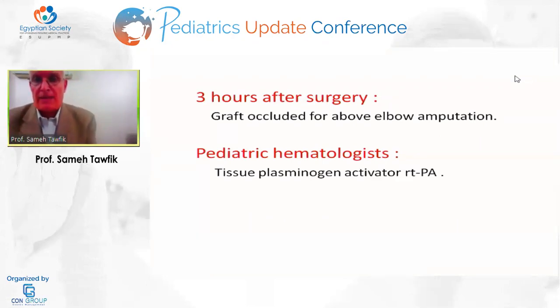So I was in a panic at this time, above elbow amputation. This is something very serious, but I didn't give up. I consulted the pediatric hematologist and colleagues everywhere, who advised recombinant tissue plasminogen activator. And at this time, we were depending on a case series of 12 patients that was published years before, so we used it.